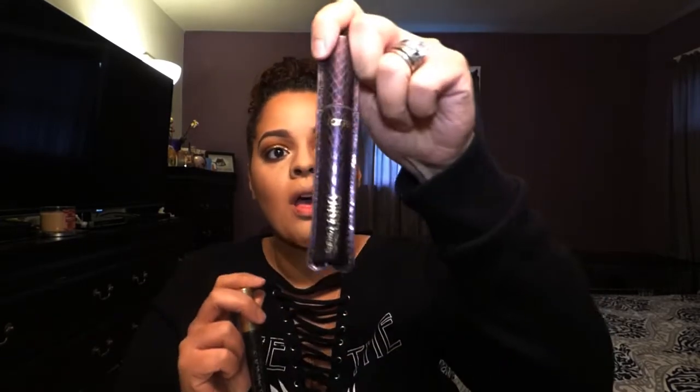And now I'm going to put on mascara. And for your mascara today, I'm going to take these two, the Tarte Lights, Camera, Lashes, and of course, the L'Oreal Voluminous Carbon Black. I love mixing my mascaras, girl.